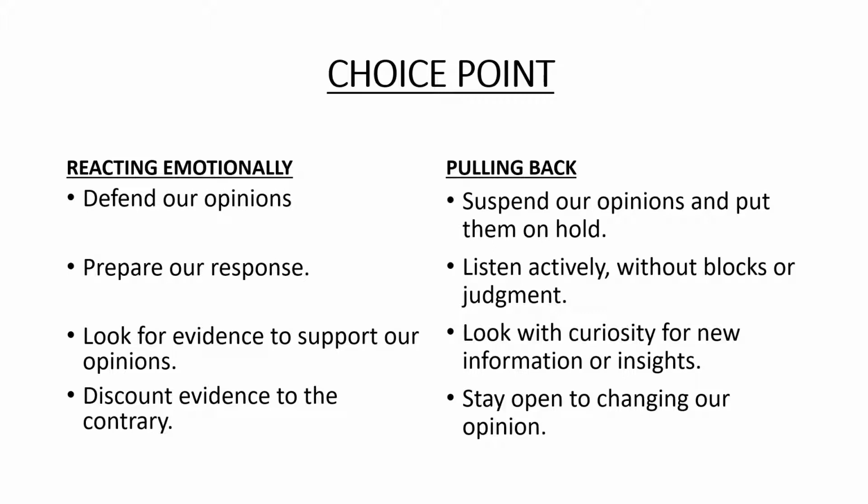Now we have a choice point here. Reacting emotionally means what, and pulling back means what? Reacting emotionally defends our opinions. It prepares our response. It looks for evidence to support our opinions, and it discounts evidence to the contrary.